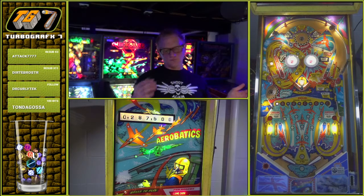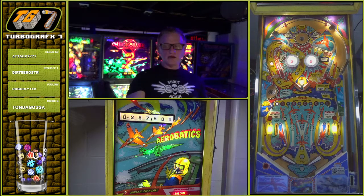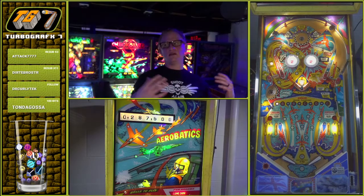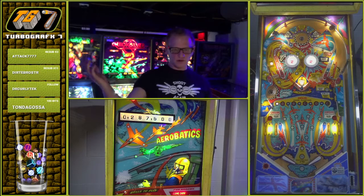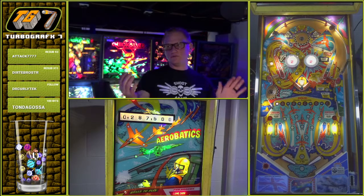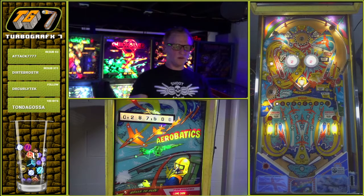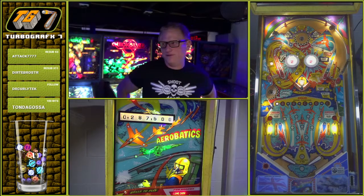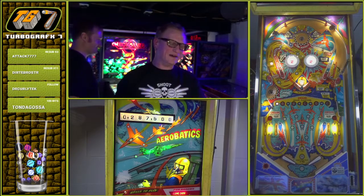His collection there is really great. I love when a location has a nice mix of everything. It's not just EMs. There's early solid state, all the way up to brand new modern Bally Williams, that kind of stuff. Hats off to Nick for really turning that place around. They had really no clue what they were doing managing it, from the sound of it.